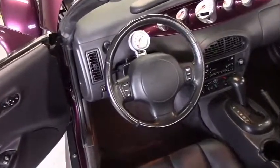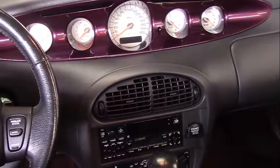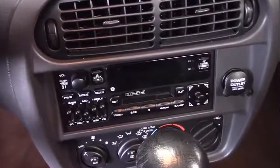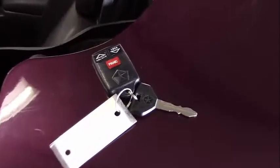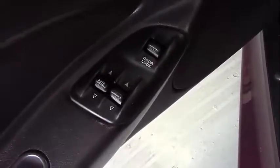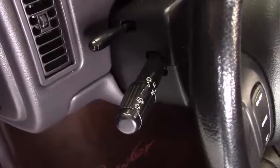The Prowler's steering wheel comes from the Jeep Grand Cherokee. The Prowler's center climate vents? You'll find them in Chrysler's minivans. The Prowler's stereo is straight out of a few 90s Chryslers, including the Dodge Durango. The Prowler's interior door handle came from the Dodge Viper. The Prowler's key fob came from a few 90s Chryslers, like the Dodge Ram pickup. And the window switches, mirror controls, and turn signal stalk are all out of basically every 90s Chrysler.